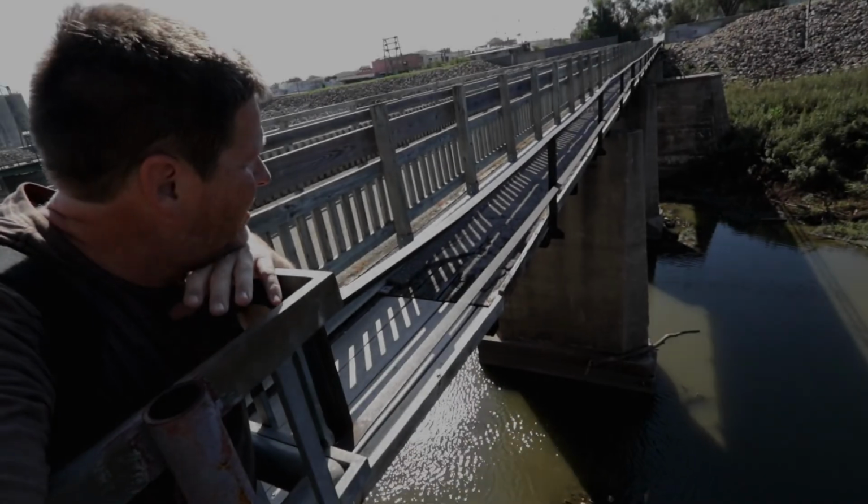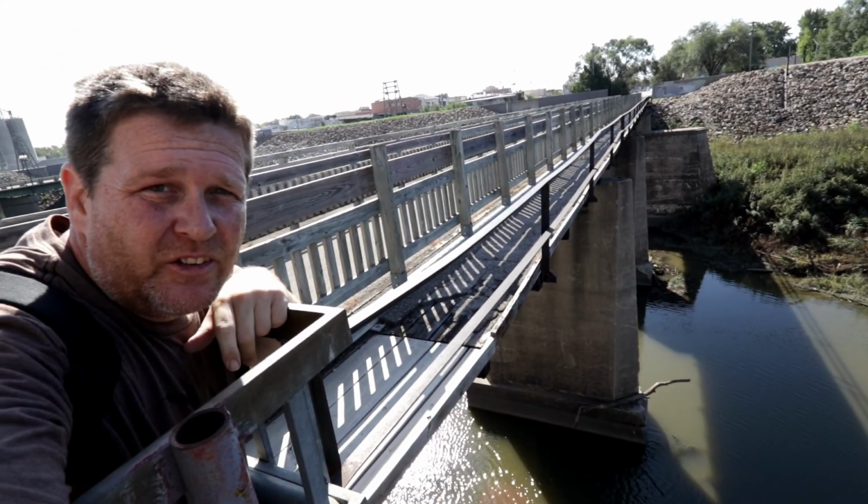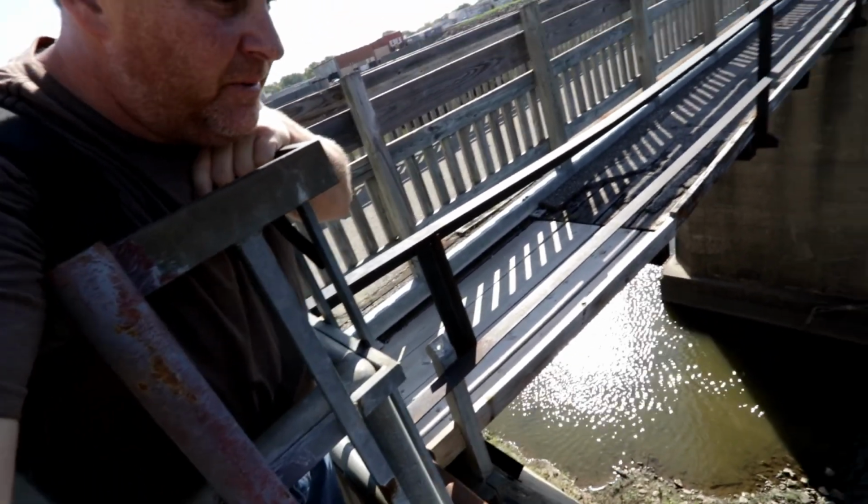Here, this old train bridge is one of the original train bridges. It doesn't have a date on here, so it's hard to tell how old it is, but they pretty much safeguarded it to keep you from getting down in here.